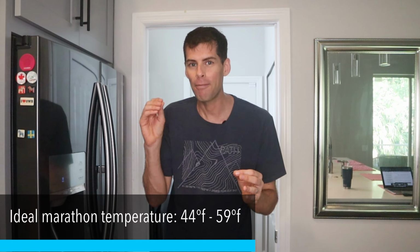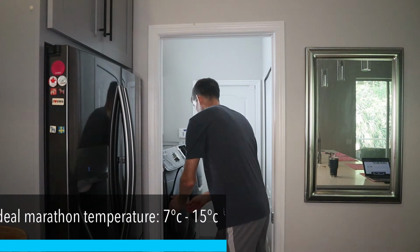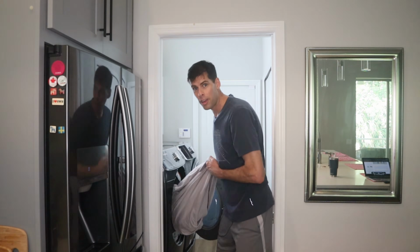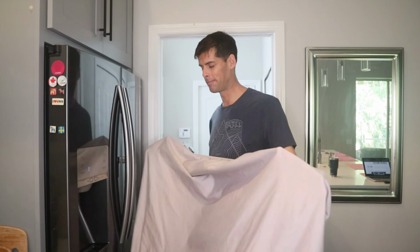So research has shown that there is an optimum marathon temperature. That is the perfect temperature, the Goldilocks zone to run a marathon. And that's between 44 degrees Fahrenheit and 59 degrees Fahrenheit, or between about 7 and 15 Celsius. 2/3 of the course records set at the Boston Marathon have been below 56 degrees Fahrenheit.